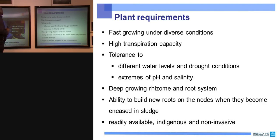What are the main requirements for the plant? The plant needs to grow very fast under diverse conditions. High transpiration capacity is very important, because don't forget our objective is just to dewater: by evaporation, by evapotranspiration, and by infiltration and drainage. This is why, if you have a plant with high transpiration capacity, the dewatering time will be shorter. The plant needs to be tolerant to different water levels and drought conditions. Low sensitivity to extreme pH and salinity is also very important, because fecal sludge has very high salinity, and you cannot accept just any kind of plant.